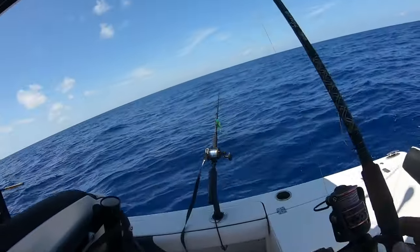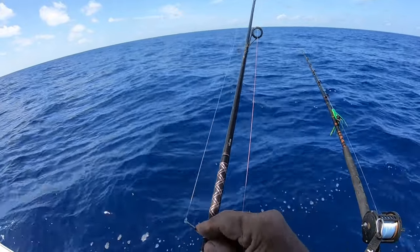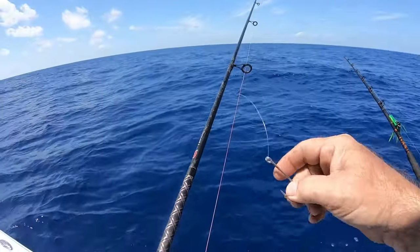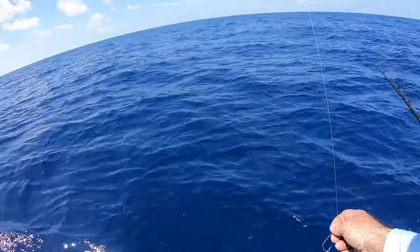Oh my God. It's crazy, guys. We're out here in a 23-foot bay boat using deer meat for bait, and we're catching mahi-mahi. Thanks, Pappy. I thought it would work. Evidently, it's working.